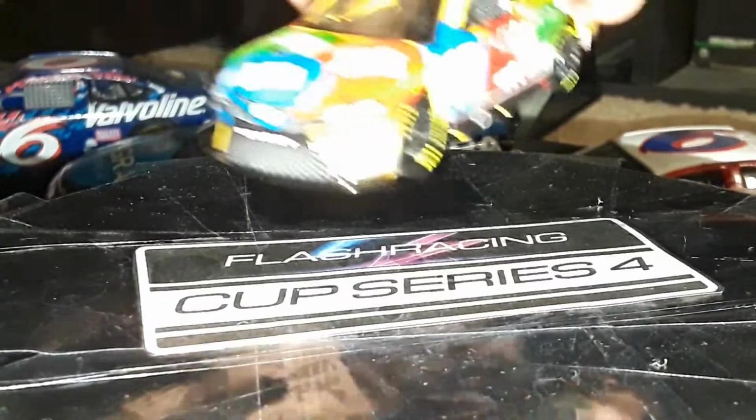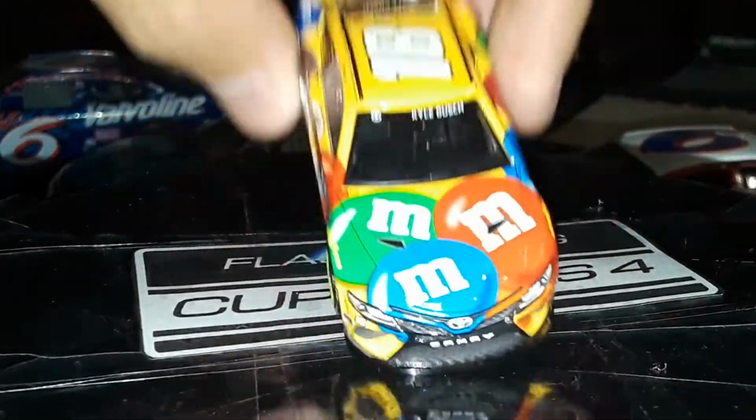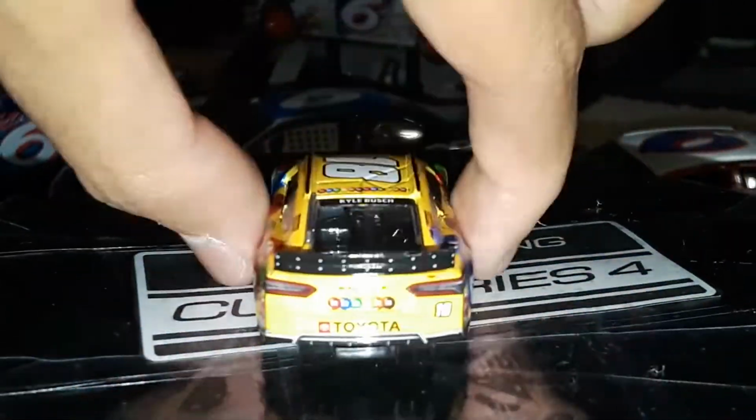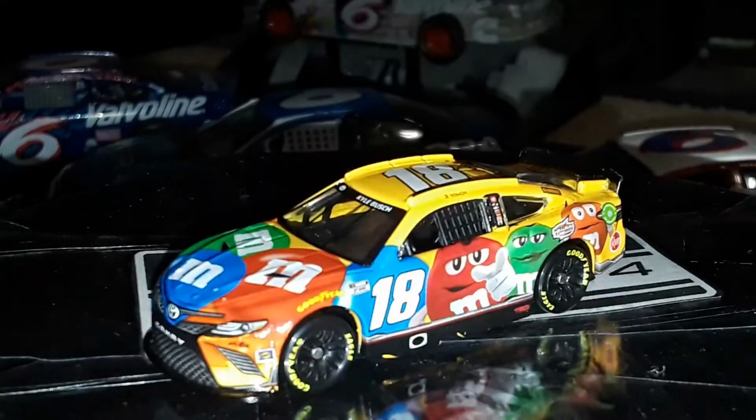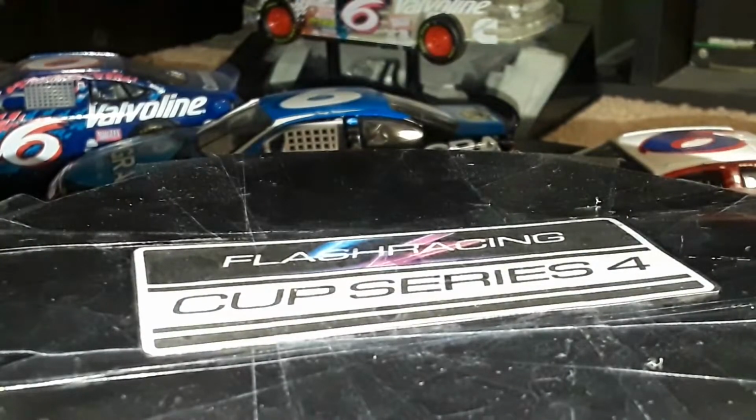Here is the Kyle Busch M&Ms. We've looked at this one. The Candyman Kyle Busch, no longer. He will be in the Richard Childress car for Season 5, if there is a Season 5. That's another topic for next time.